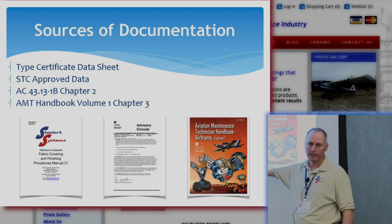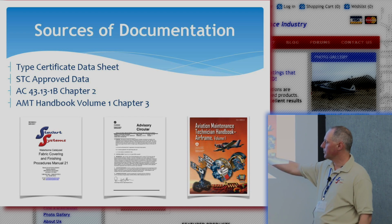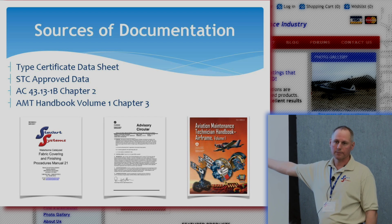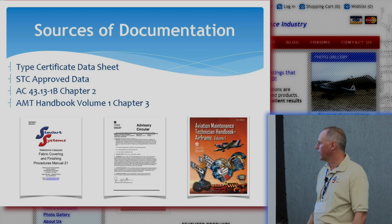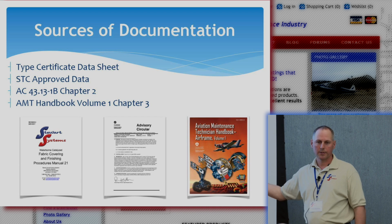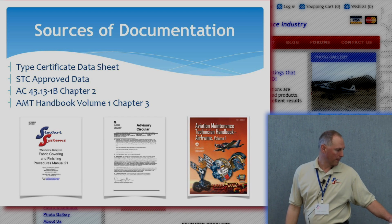AC 43.13 is another great resource for this. We're in chapter 2 for the fabric covering. Another one that people don't really think much about, but the AMT Handbook, Volume 1, has some great information, Chapter 3 for fabric covering. And we actually have Chapter 3 of this on our website in PDF if you want to look at that. Most of the graphics from this come out of this handbook, so it's very good information.